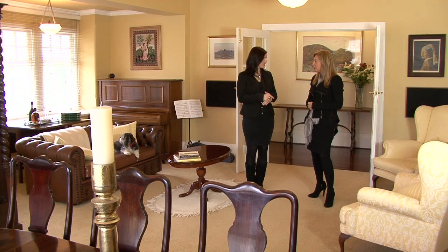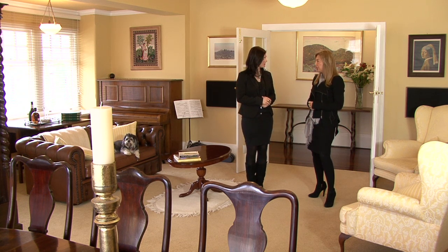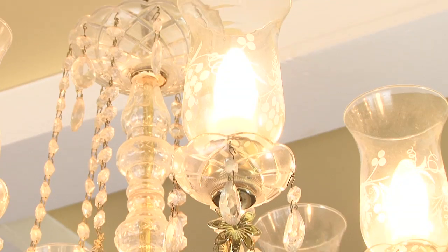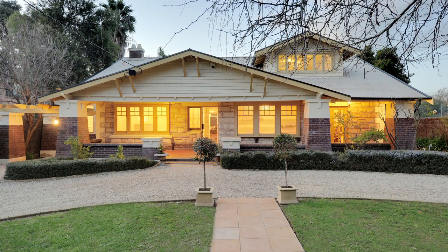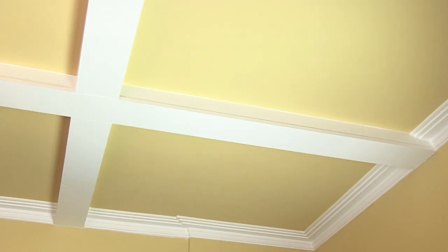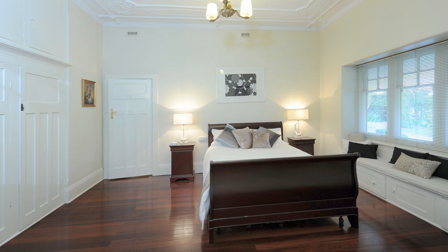And what are some of the finishings or features of this home? Well, throughout, this property has been renovated in 2001, but the character themes from the 1920s remain. It's a triple-fronted bungalow, so it's got the typical features of high ceilings, beautiful cornicing, lovely Jarrah floorboards, and a gorgeous box seat in the master bedroom. Lots of nice features throughout the home, as well as a contemporary feel at the rear of the home and the extension. So best of both worlds, really.